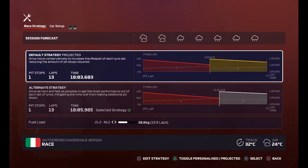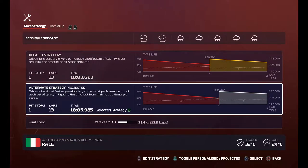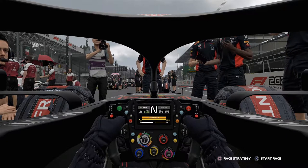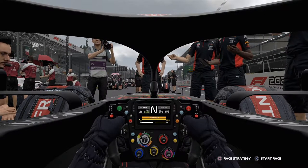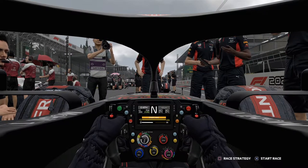So, we are starting 16th. Ooh, looks like there's going to be some rain. Okay. So, let's see. I'll do the strategy. Actually, no, let's do that. Looks like we're going to have some rain. And yeah, we took a 10-place grid penalty. So, we would have been 6th, but now we are 16th. So, let's go ahead and dive right in.